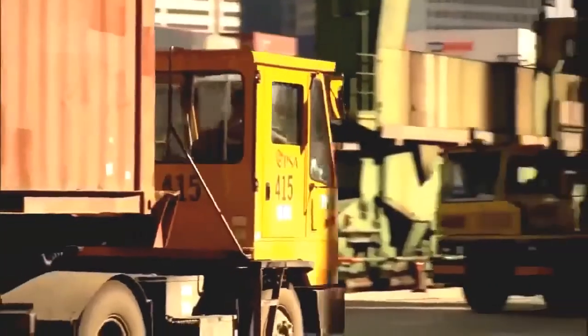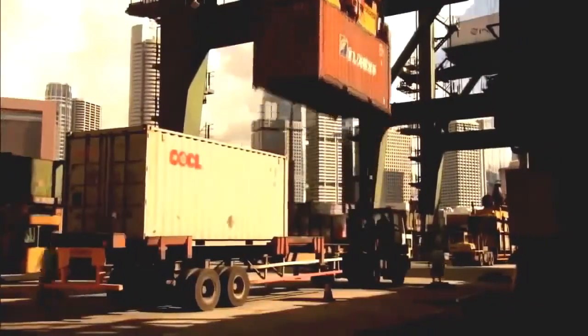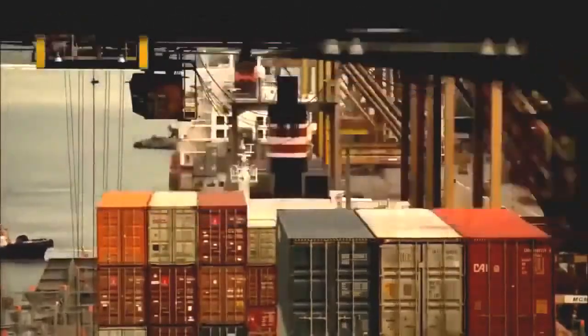Among the 2,200 containers being moved today are the two that started their journey 2 weeks ago in Australia. The container carrying the latest vintage of Australian Chardonnay needs to be moved quickly, but also with care.